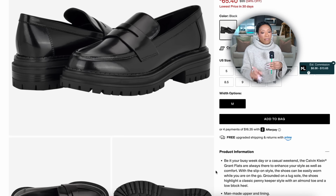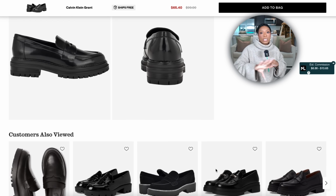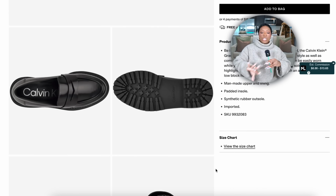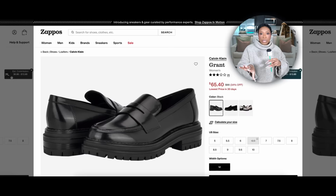And I wanted to throw the Calvin Kleins in there as well for the same reason. If you don't like the style of that last one, this one would work. Still a loafer, gives you the same vibe, just a different style of loafer. It's just structured in a different way. So those are the options I probably will always show you if we're going for the black loafer. These are $100 and they come in sizes 5 to size 11.